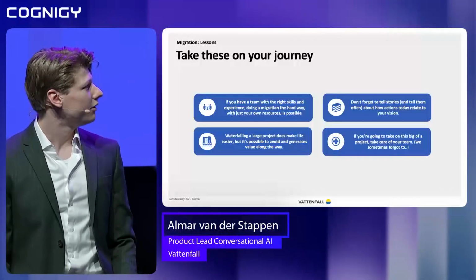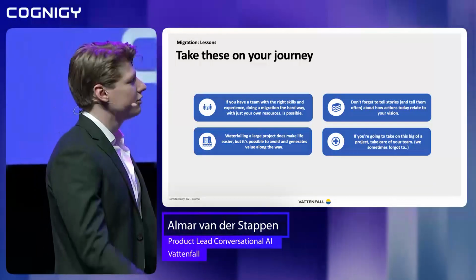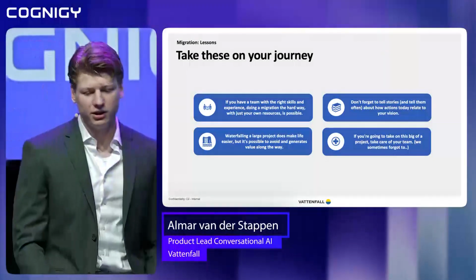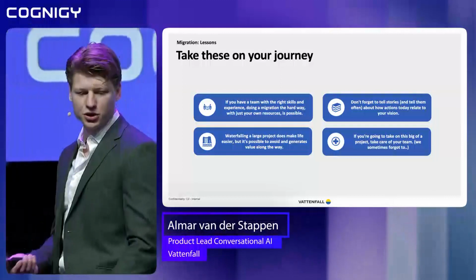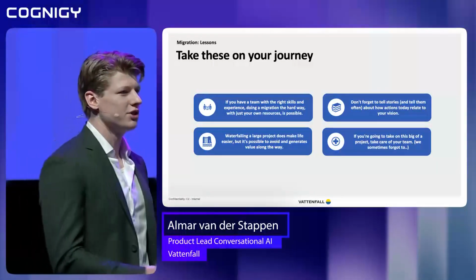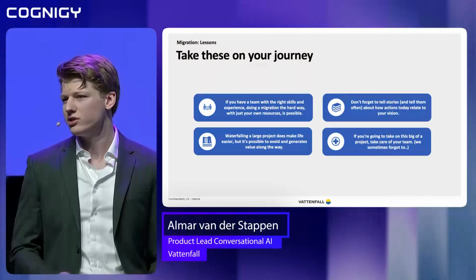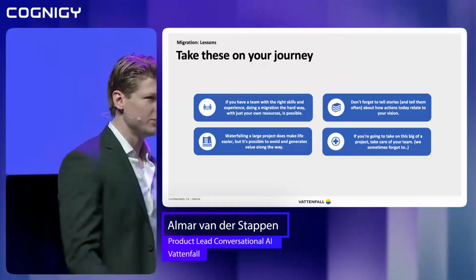So let's close it out. A little bit of the takeaways summarized for you guys. If you're going to do a migration like this and you want to keep it in-house, you have the experience, you have a mature team, you can definitely do it. Keep in mind what I said, you have to build some extra resilience into your project, just like you would grant an agency, for instance, if you contracted them. Do that with your own team as well.